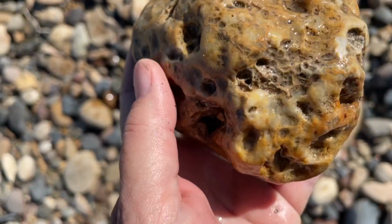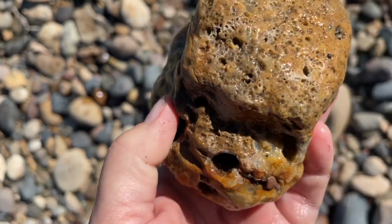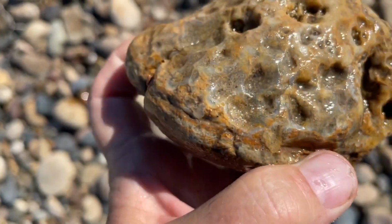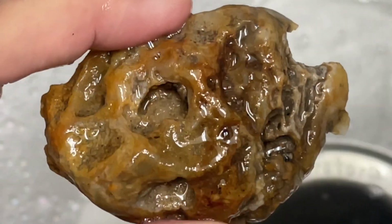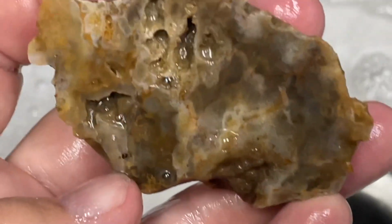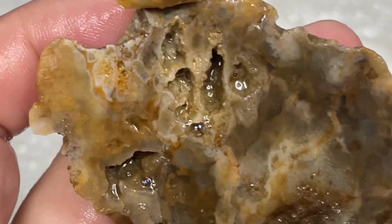This is an absolutely gorgeous piece of fossilized coral. Whoa, isn't that fun? That'll be good to cut to see what's inside. And this is that coral. I was a little bit disappointed with what was inside of that. I think this one is better kept as a specimen from the outside.